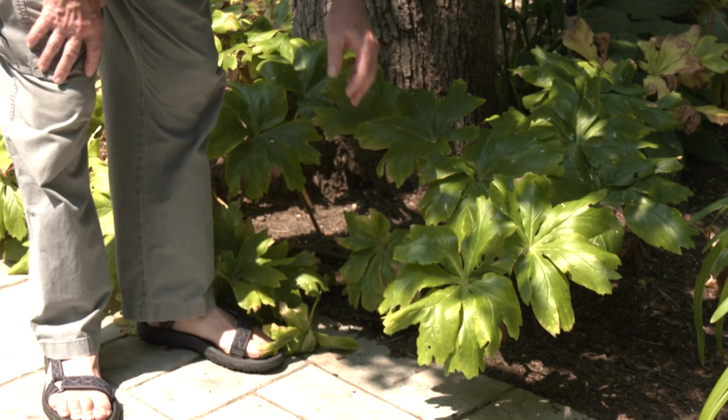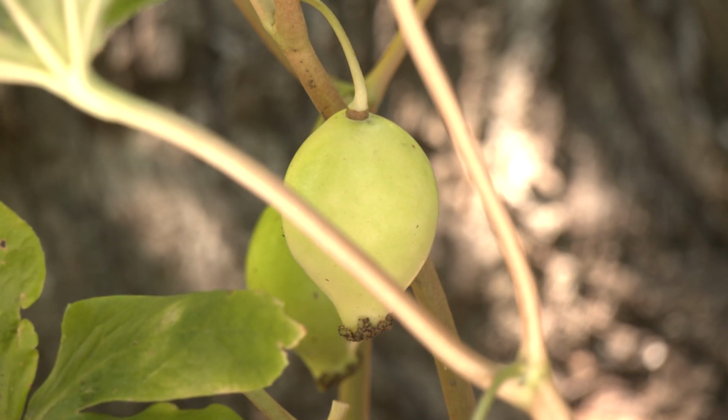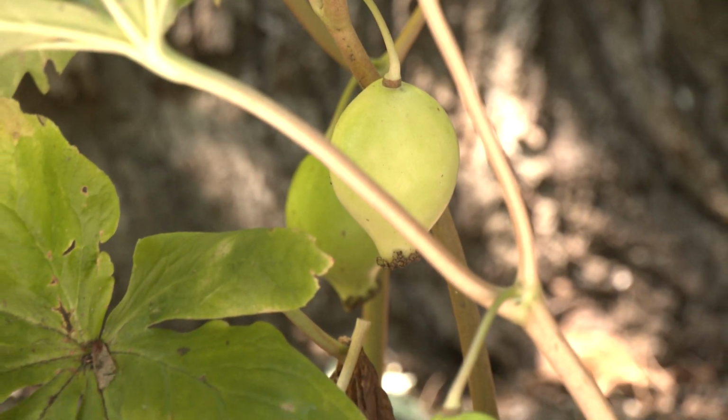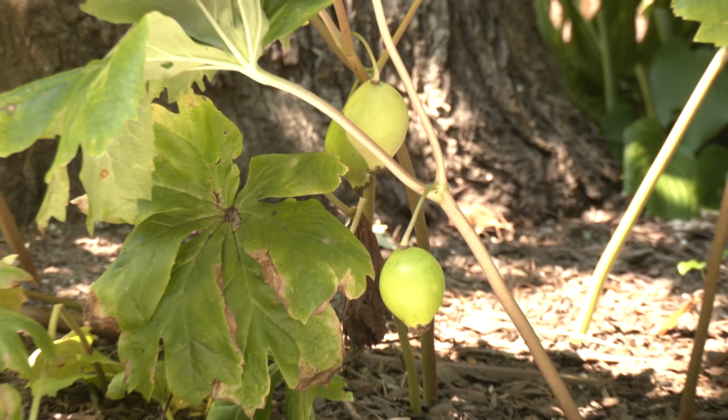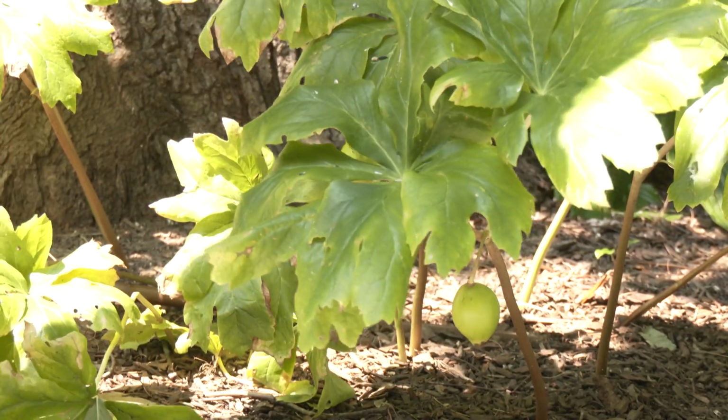This is a May apple, which is a form of spring ephemeral because it grows these little apples here. And these are really almost ripe. Each plant has one flower, which is underneath the plant. You can't even see it unless you get on the ground and look at it.